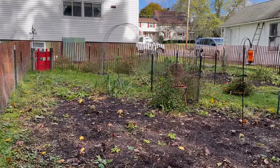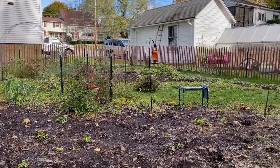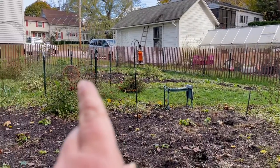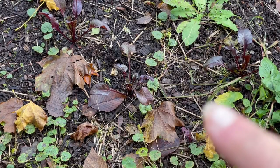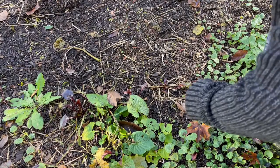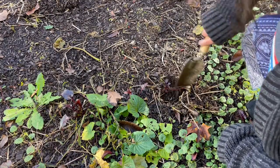So this is the state of the garden currently. And you can see there's not a whole lot left at this point. Got some brassicas over there. I've got some more brassicas over there. There's just a handful of beets. So we're gonna pull those today and see what, if anything, we got. It's just been so rainy, there may be very little there. This one, I don't think there's gonna be anything. Let's see.